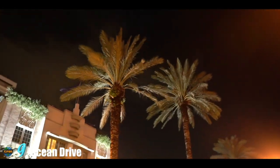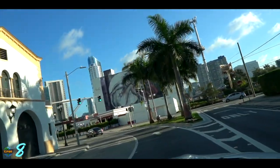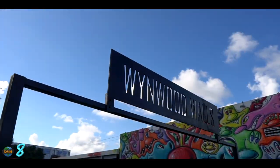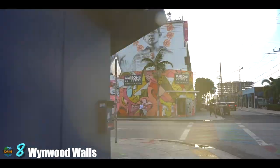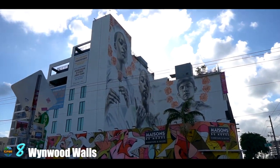Now, with Miami being so famous for its art, there's no surprise that next on our list is a district solely dedicated to street art. The Wynwood Walls are one of the largest open-air art installations in the world, which capture some of the best street art from all over the planet.